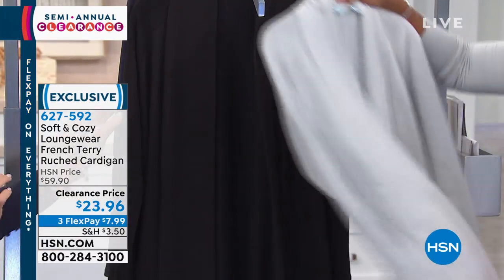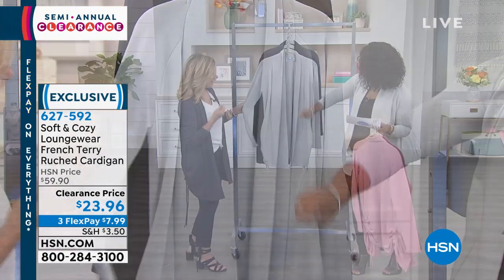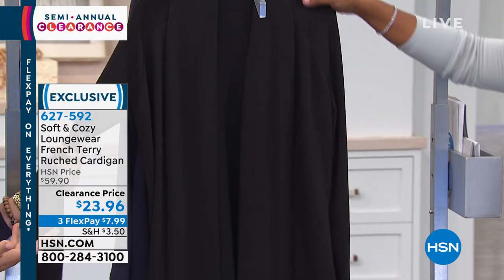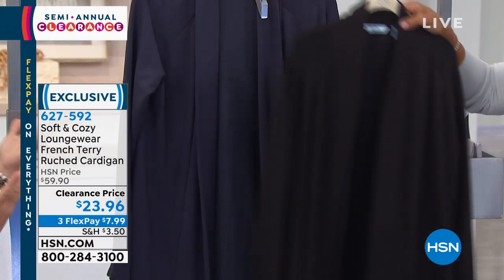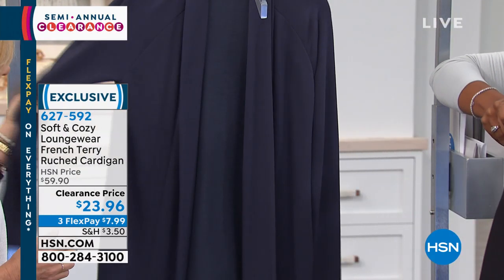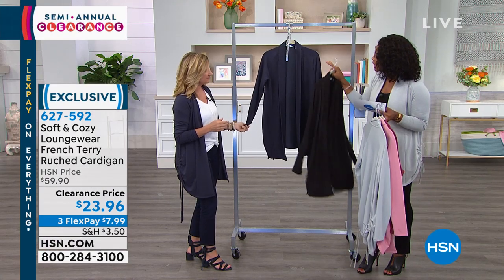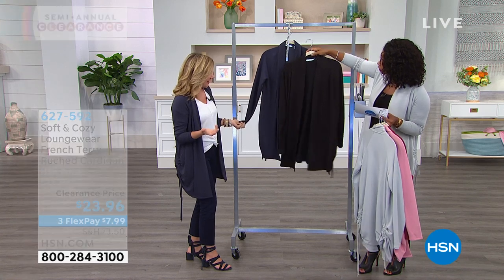I actually thought it was blue, or pistachio. Right, it has a little bit of a blue undertone to it. That's called light gray. This one is black. I'm seeing this and you want to buy multiples, right? These are staple pieces. And this is the blue, Blue Nights, we're calling that one. It's a really, really deep blue, almost like a navy.